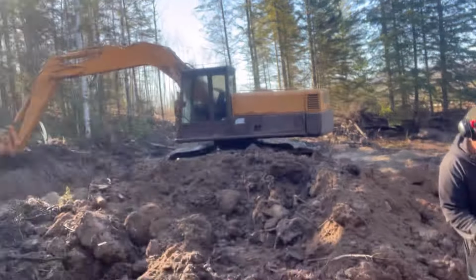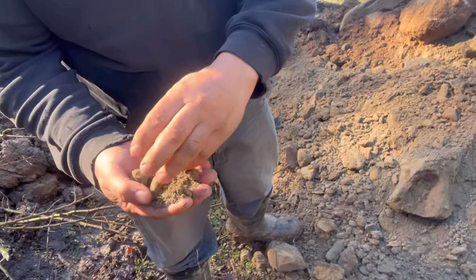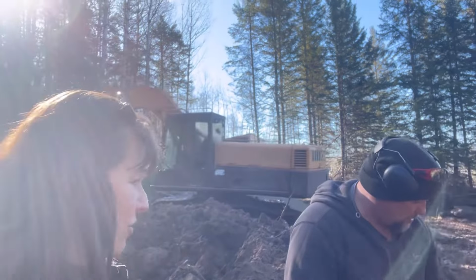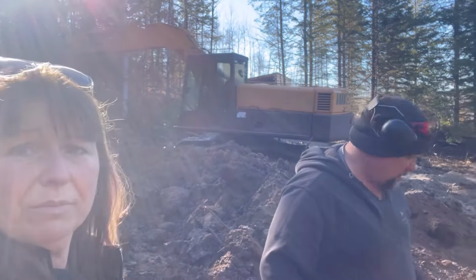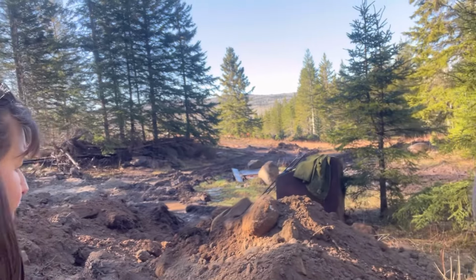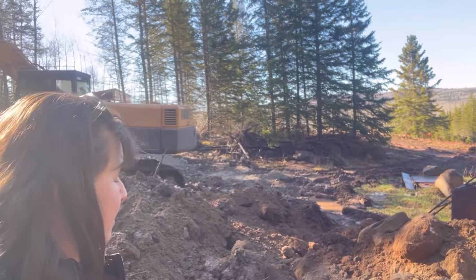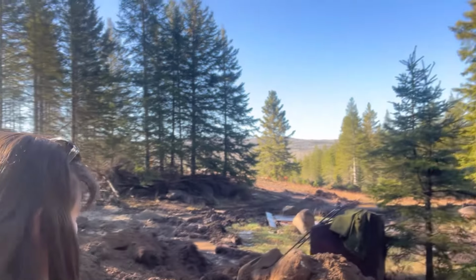Oh, little rock, eh? Yeah, but this stuff where it's really silver, there's hardly any rock. It's literally soft, soft sand. But this here is better because it's got rocks. So that'll be better for the driveway. It's better than that red clay, hopefully. Well, it's free. It's on the property. If we have to haul, we have to haul. If we don't, that'd be better.